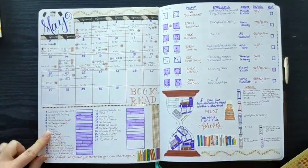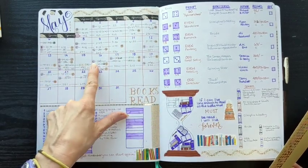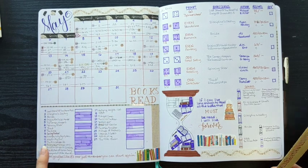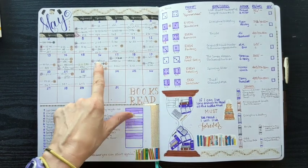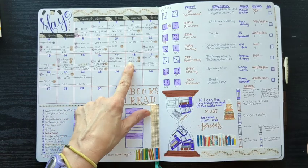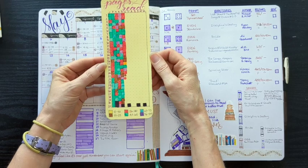So I have my May dashboard with my calendar of when I started and completed books. My purple dot is when I started it, and the number coincides with the number down here. So I started The Princess Bride here, and I finished it on the 18th, and this is where I keep track of how many pages I read that day or how many hours I listened to, and I use my bookmark here to keep track of that.